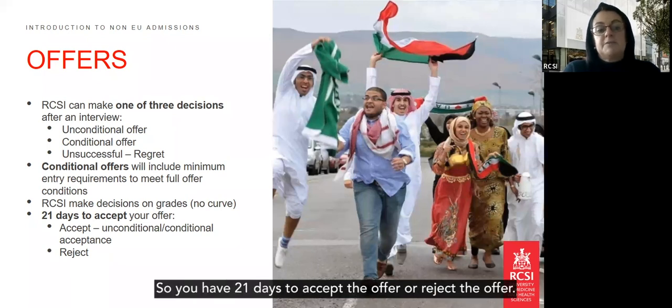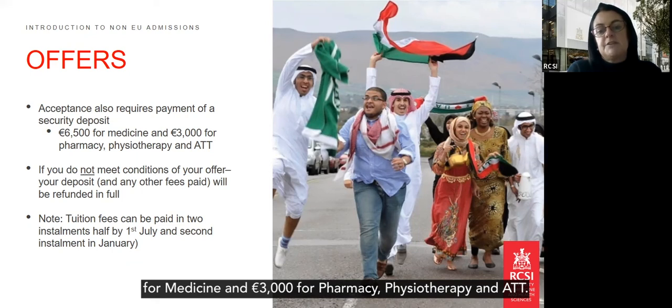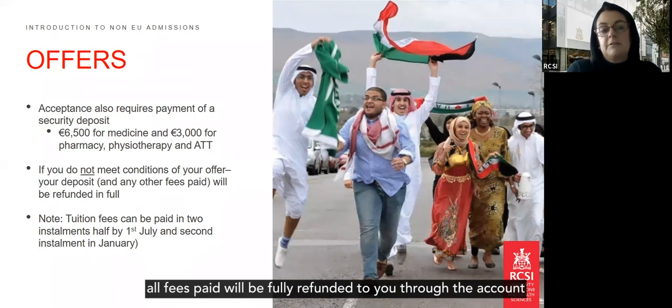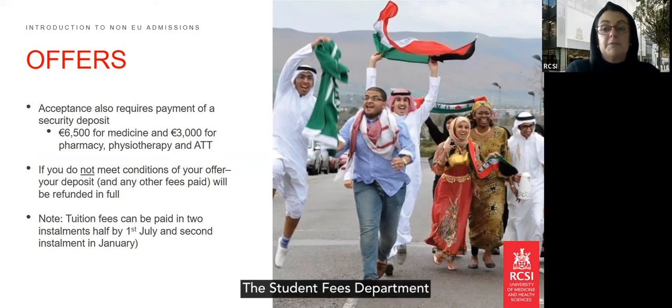So you have 21 days to accept or reject the offer. To accept the offer, you will be required to pay a security deposit of $6,500 for medicine and $3,000 for pharmacy, physiotherapy, and ATT. If unfortunately you do not meet the conditions of your offer, all fees paid will be fully refunded to you through the account that you made the deposit from. Tuition fees can be paid in 2 installments if this is preferable. We would be requesting half fees by the 1st of July, and the second installment can be paid in January. The Student Fees Department will issue an invoice at the beginning of January to advise on how much is still owed.